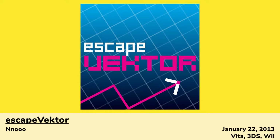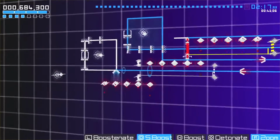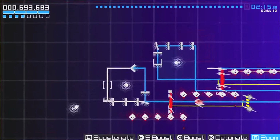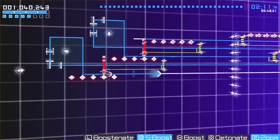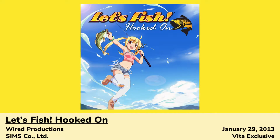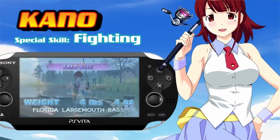Following that is Escape Vector, a fun modern take on a classic maze game. Escape Vector has the player moving along a maze made up of connecting boxes. The goal is to cover all the lines that make up the boxes while avoiding traps and enemies throughout the 150 different levels. Then, Let's Fish: Hooked On, a Vita exclusive Japanese fishing game that includes World Tour, Challenge, and Training modes.